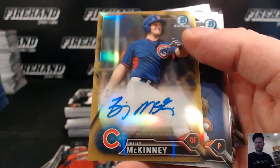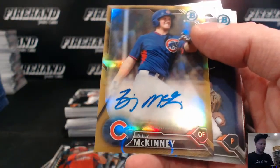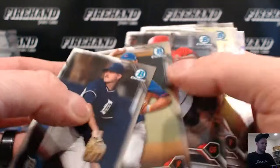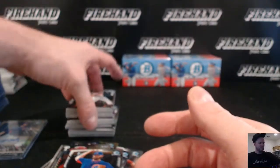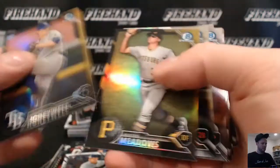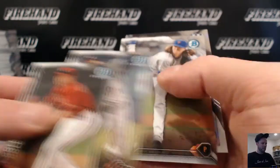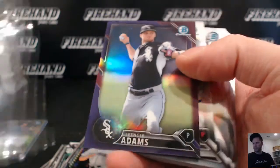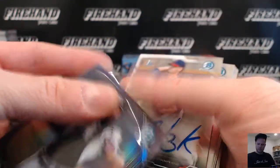Gold refractor auto, Billy McKinney. That's a nice one there. Reynolds patch auto and the Cubs. And that one is number 32 out of 50. Todd Hankins, Indians, out of $4.99. Spencer Adams, Purple Refractor for the White Sox. Mamba.